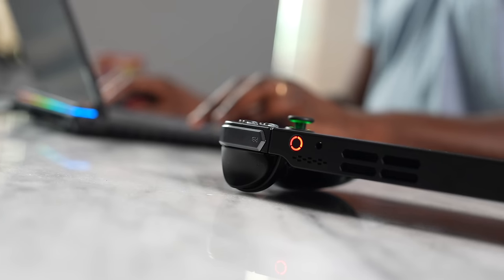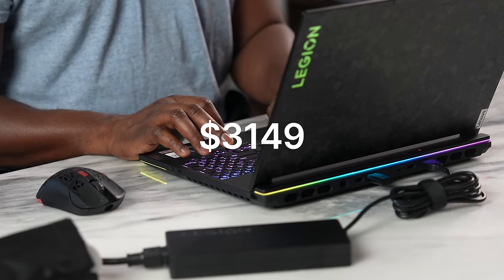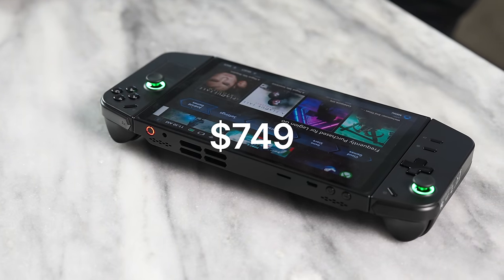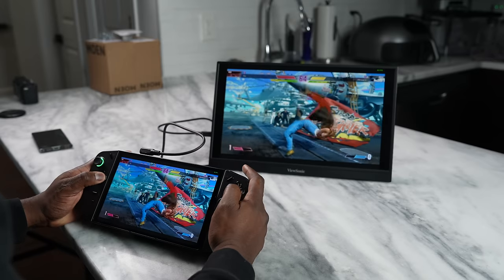Now, the other aspect to this device is the fact of price. Both of them are priced very differently. The Legion 9i is $3,149, depending on your configuration. And the Legion Go is only $749, I believe, roughly. So you have a huge price difference of almost $2,000 that really sets it apart.